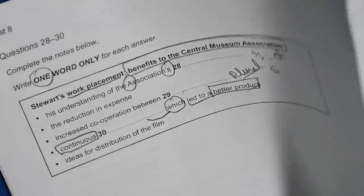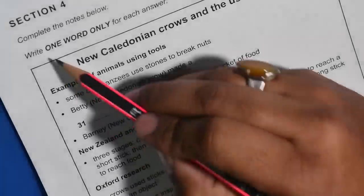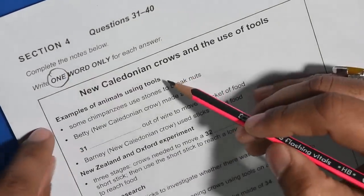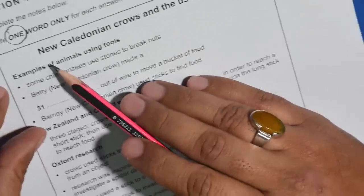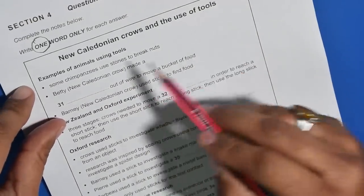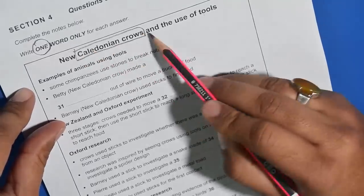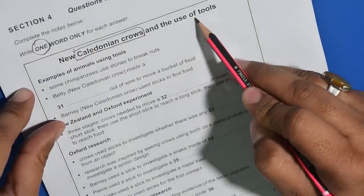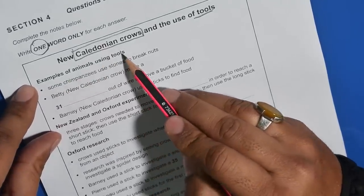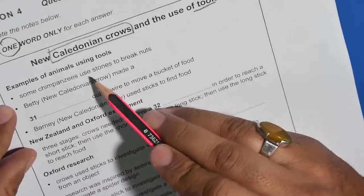Now let's go on. We've got the last section here. One word only. This is the latest test. One word only. Two words and all that. New Caledonian crows and the use of tools. So it's all about Caledonian crows and the use of tools. Examples of animals using tools. Now, some chimpanzees use stones to break nuts.